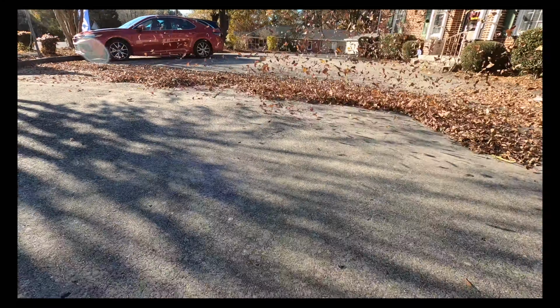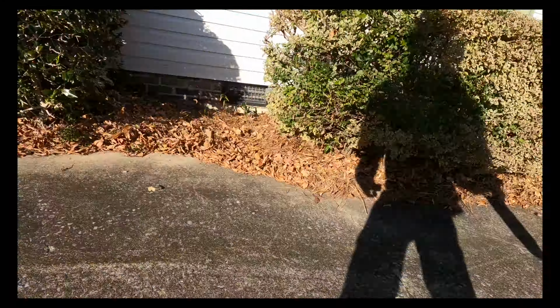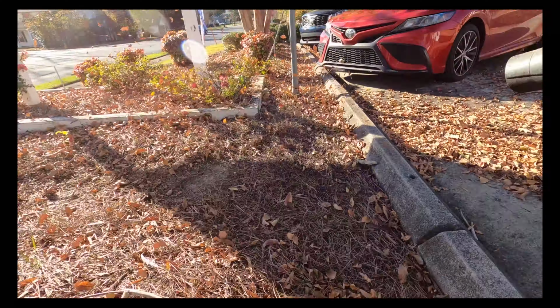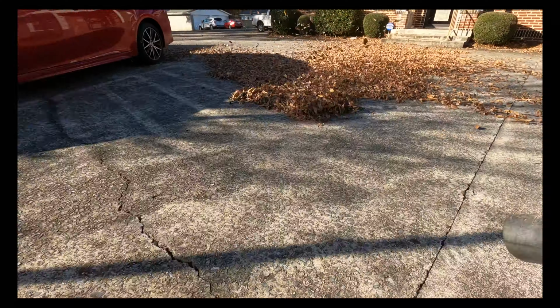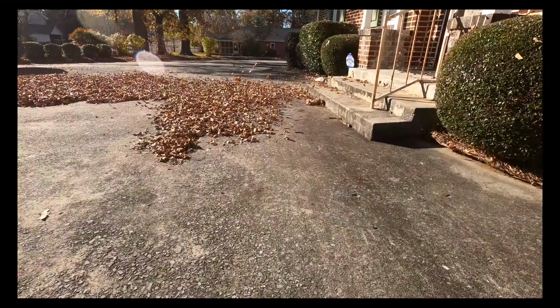As you can see, I'm running around like a crazy person here, trying to fight the wind. You know, I need to get the leaves on the far end of the property for city pickup, and it all just wants to go the exact opposite way.